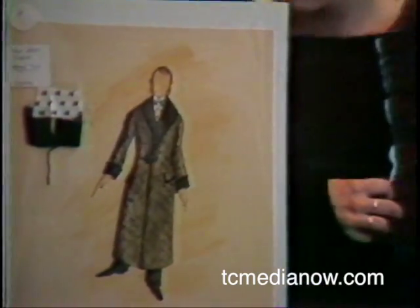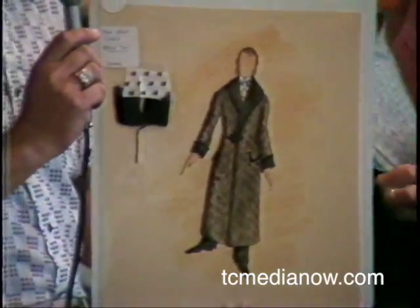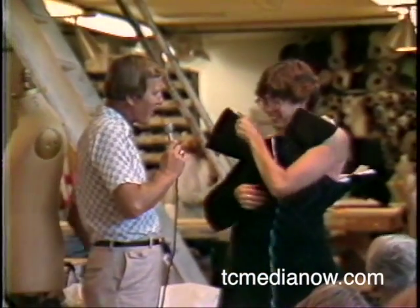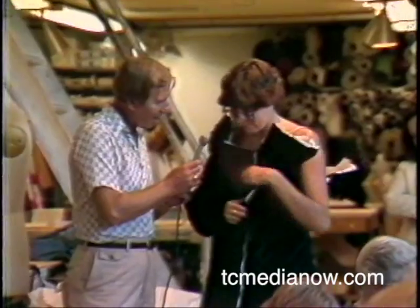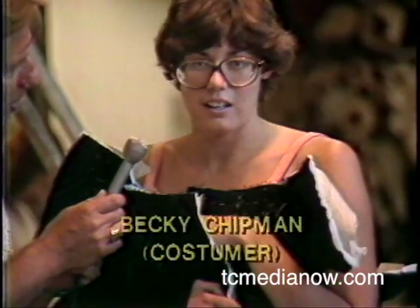This artist's rendering of an elegant men's robe is one of the things being created up here in the costume shop, and we have a nearly finished elegant men's robe. This is Becky Chipman who decided to model it. Hi, Becky. Hi. You're working on this one, is that right? Yeah. Okay, did you try it on just for fun, or to see how it's progressing? Both. Okay. How many of you work up in the costume area, approximately?